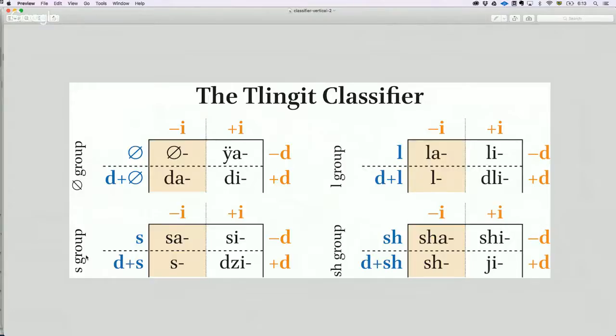"Yanuwane, yanauksane," it's ready, he or she prepared it. So that's one of the most common things the classifier does, it switches to the S group when we're doing something specific, or specifying some type of action, or putting it into a category, or we're saying somebody made this thing happen. If the root contains some kind of S or DZ sound in it, it will usually go to the L group instead. So you usually don't have an S classifier with an S built into the verb root. Tlingits don't like that, so the L becomes preferred.